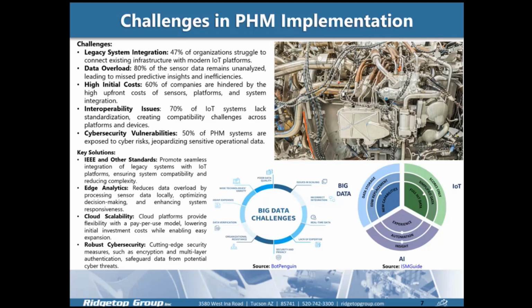The IEEE standards, such as the 1856-2017 PHM standard that we'll be talking about here shortly, and other standards play a crucial role in addressing this. By adhering to standardized protocols, companies can ensure compatibility across different systems and devices, facilitating seamless integration and data exchange. These standards offer clear frameworks for system design, reducing complexity and ensuring that legacy systems can work effectively with modern IoT platforms. So that's shown here in the diagram to the right, where there could be these older systems with intricacies and complexities that might hinder their integration to newer stuff.